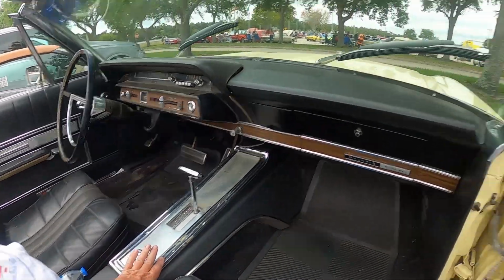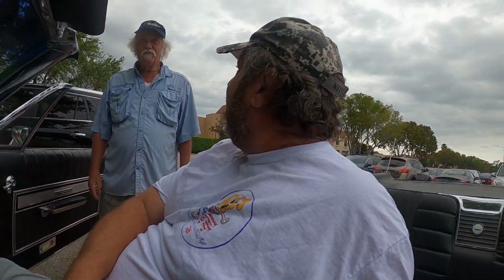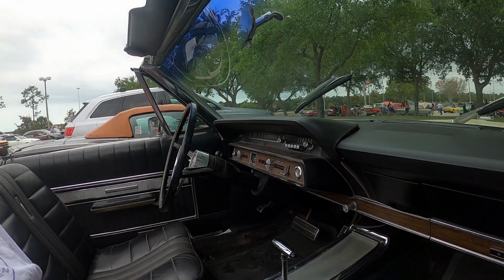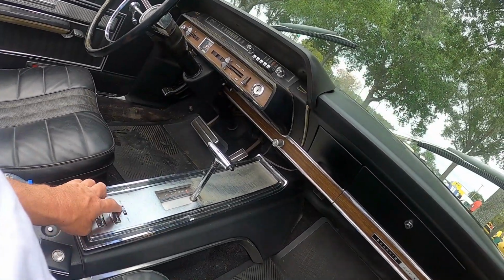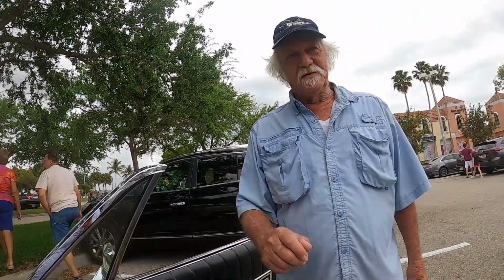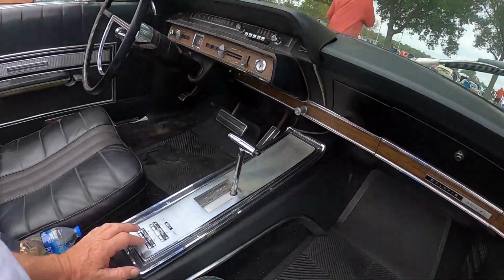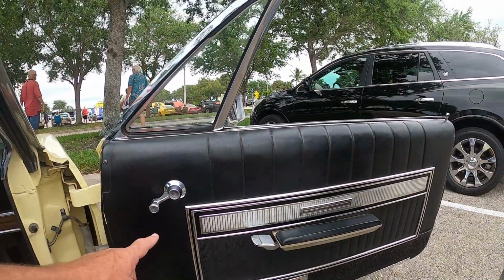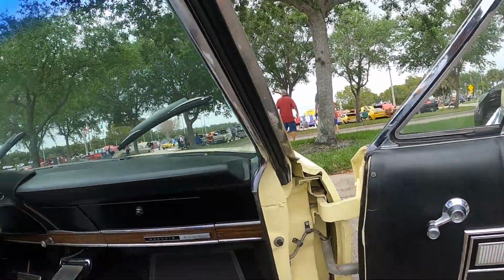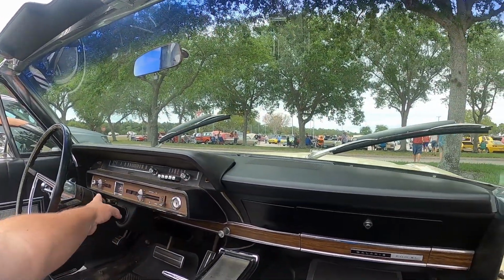But now this is kind of strange. This has power locks, which back in the day... No power locks, but it has the button. Windows. Oh, they lock the windows? No, those are electric windows. This says lock and unlock. Oh, that would be for the windows. Okay, so you can lock the windows up or down. So you got power windows, but the vent window is not power. No, that's mechanical.